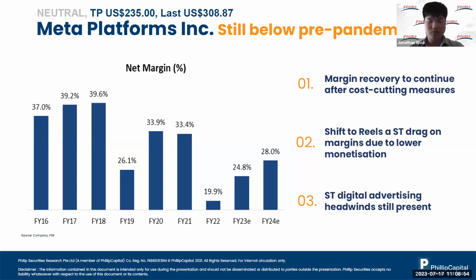One thing that we think would be beneficial long term, but in the near term it's kind of a drag, is the company's shift to short form video platform Reels. So they've been moving away from their static feed to this short form video kind of format. And this provides a short-term drag on margins because Reels actually has a significantly lower monetization rate compared to your static feed. Like if you're just scrolling through Instagram on their normal page, you're going to be able to see a lot of advertisements and it's quite in your face. Whereas if you move on to Reels, there's very limited opportunity for ad placements.